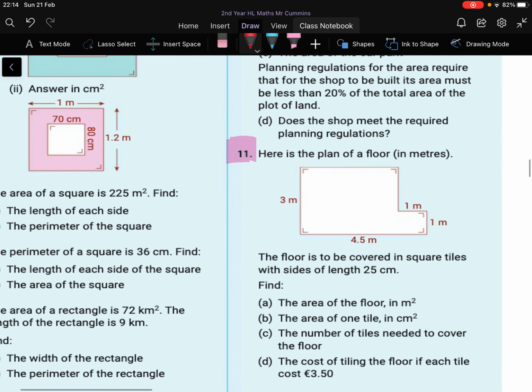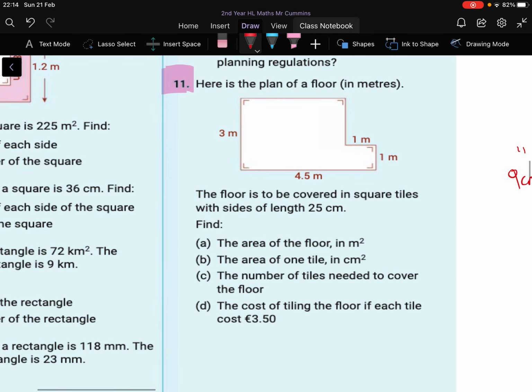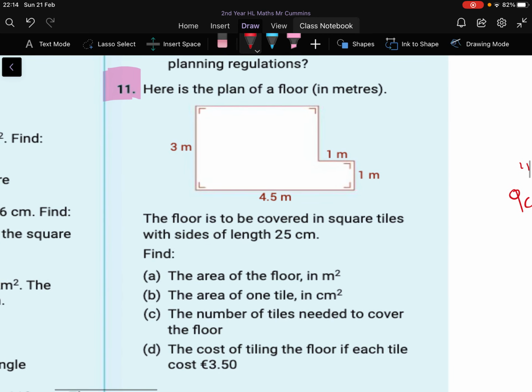If I was to take any of these here, so for example, one of the ones I gave you, I obviously gave you the most difficult ones because I reckon you're well able for these. So here's one of the ones I gave you there. So here's a plan in meters. So they want the area of one tile, the number of tiles needed to cover the floor, and the cost of tiling the floor if each tile costs $3.50. So each tile is 25 centimeters for each side of each tile. So find the area of the floor.